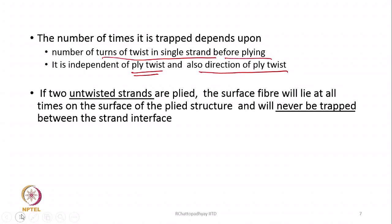If the two untwisted strands are plied, the surface fiber will lie at all times on the surface of the plied structure and will never be trapped. So, if originally these two strands have no twist in them, zero twist, and then we ply them together, we will find that a fiber which remains on the surface of one strand will always remain on the surface. And the fiber which was at the interface to begin with will always remain at the interface, but other fibers will never get trapped if the two strands which are going to be plied have no twist in them.